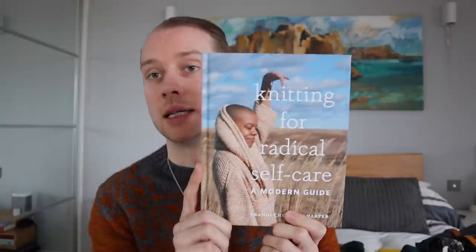The next thing I picked up has just been released, and this is Knitting for Radical Self-Care by Brandy Cheyenne Harper, A Modern Guide. This was only released last week, it's hot off the presses, and I haven't had time, because I still have a bit of jet lag if I'm honest, you guys. I haven't had time to sit down and go through it, but I have followed Brandy on Instagram for a minute, and she is wonderful in every sense of the word. Wonderful energy, wonderful aesthetic. I just want to live in her apartment, because it's beautiful, and it looks like it's always so perfectly well lit and full of great energy.